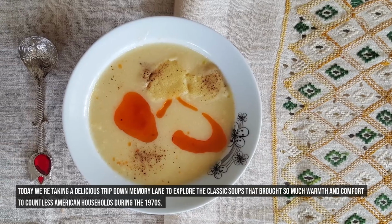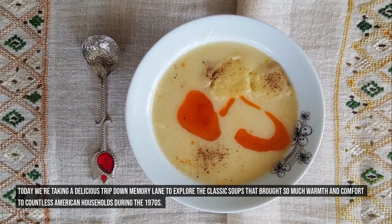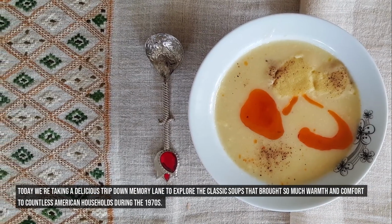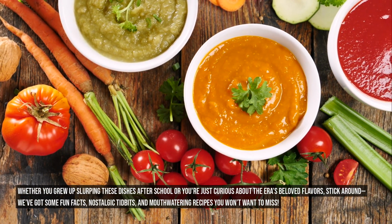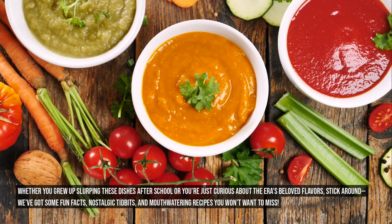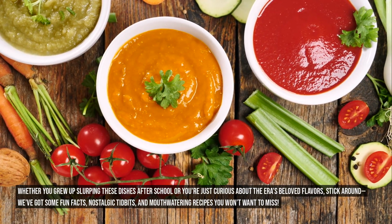Today, we're taking a delicious trip down memory lane to explore the classic soups that brought so much warmth and comfort to countless American households during the 1970s. Whether you grew up slurping these dishes after school, or you're just curious about the era's beloved flavors, stick around. We've got some fun facts, nostalgic tidbits, and mouth-watering recipes you won't want to miss.